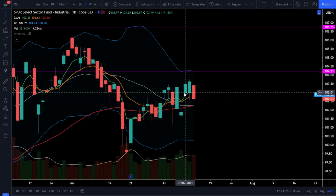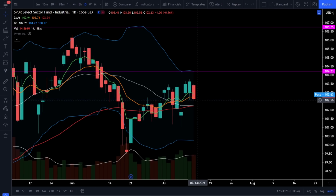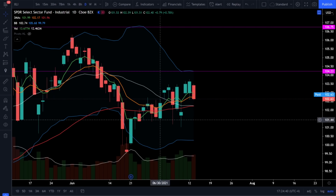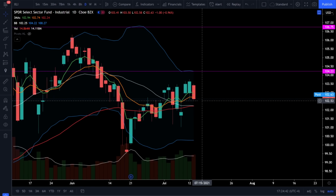So this could be a sideways consolidation until we can get that bullish trend and that bullish price action to break back above all the moving averages. But overall, the industrials don't look that bad, and we're starting to see higher highs and higher lows.